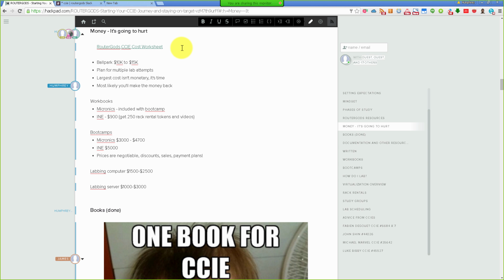Now, if you can get your work to pay for some of this stuff, like the workbooks and the boot camp and all that stuff, that's awesome. If you have to pay for it yourself, just remember that most of the vendors can usually work with you with discounts and payment plans. Tell them you heard it from RouterGods. They will probably give you a discount. So there are many ways of dropping the price.